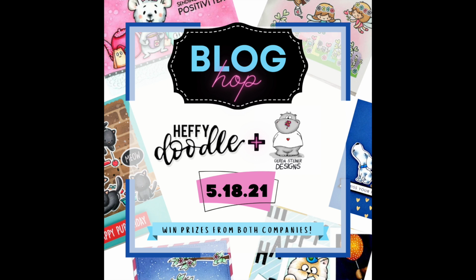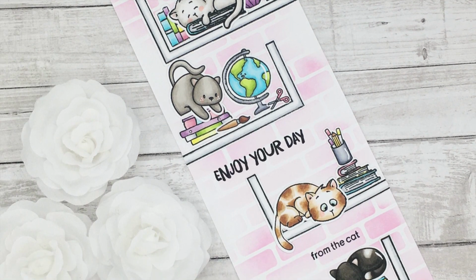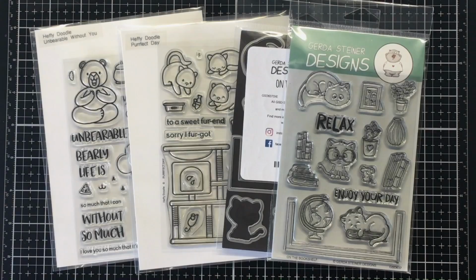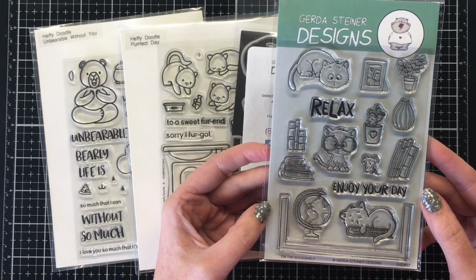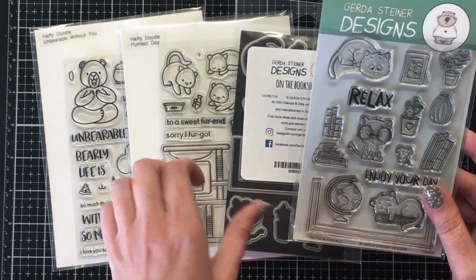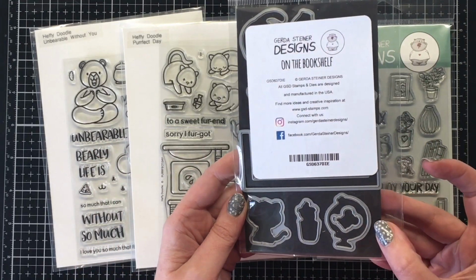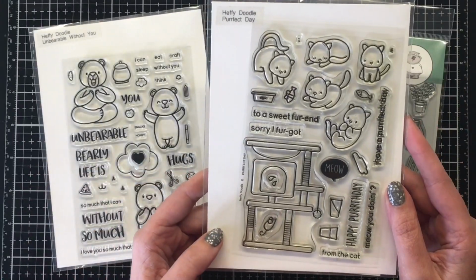I'm so excited to be playing along in the Heffy Doodle and Gerda Steiner Designs blog hop. So we're combining stamps from each of the companies. I am using the Gerda Steiner stamp on the bookshelf with these cute kitties and all these books and accessories to build a fun bookshelf. I have the coordinating dies, which are really fun from Gerda Steiner because they already come cut apart and on a magnetic sheet.